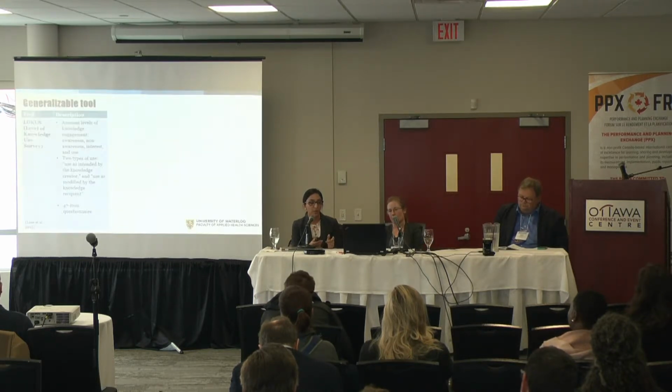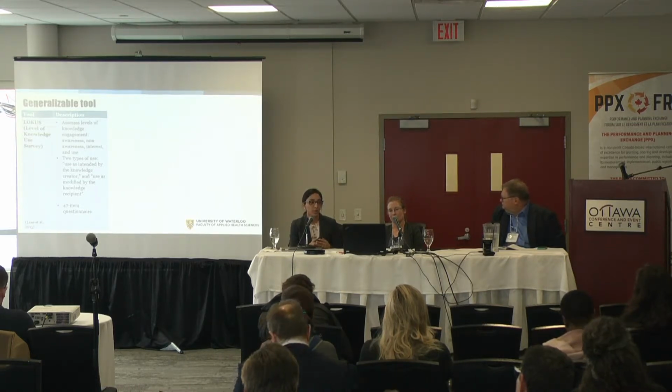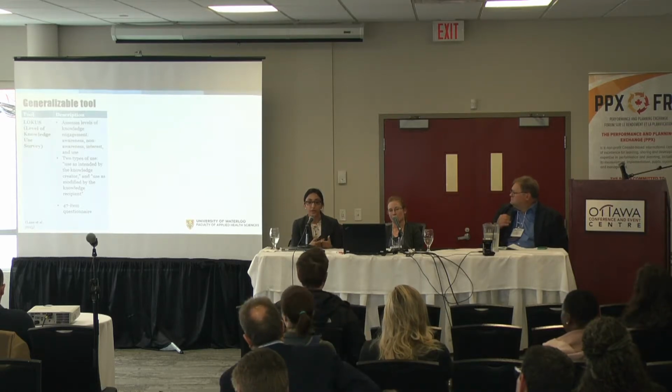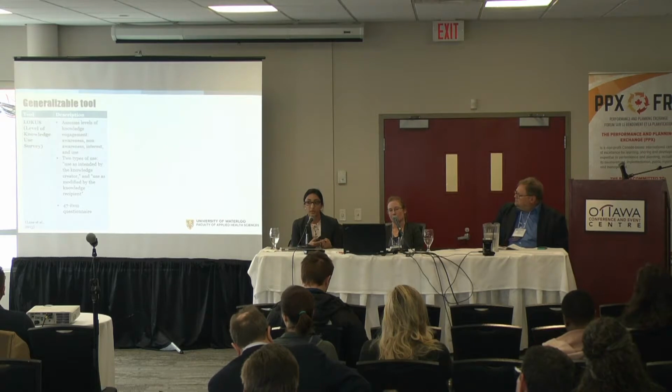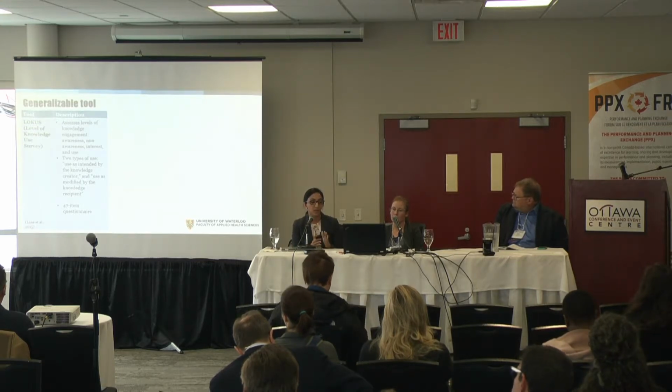And the second one that we came across is called LOCUS, or Level of Knowledge Use Survey. So similar to the COOT, it's a 47-item questionnaire. The COOT is 44 items. However, there are some differences in the domains that are being assessed. So the LOCUS looks at awareness of that knowledge, product, or process, non-awareness, the respondent's interest, as well as their use of that specific product. And here they define two different types of use. The first was use as intended by the knowledge creator and use as modified by the knowledge recipient.